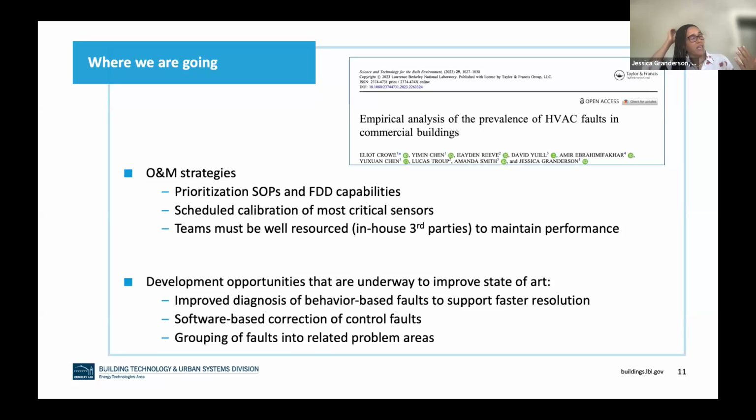And last, I'll recognize that with this mountain of faults that we may be confronted with, there's symptoms, there's conditions. We're seeing a lot of advances in the technology to do better for users in grouping those faults into related problem areas. And I think that's something to also keep an eye on. So I'll stop there and thank you.